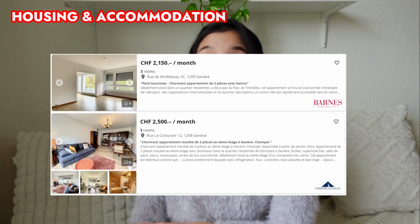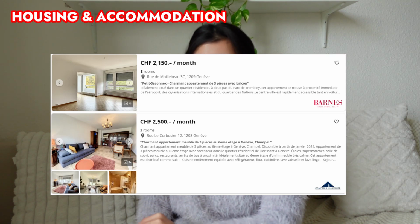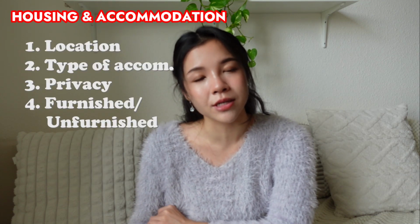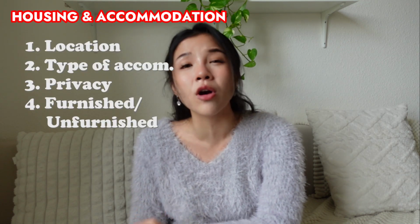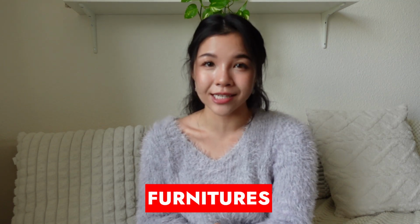Last but not least, unfurnished apartments are going to be cheaper than furnished apartments. It really depends on individuals for this one because some might feel that it's much more convenient just going for a furnished apartment. But for me, I got an unfurnished apartment because I find joy in decorating my own home and investing in furniture I'll keep in the future. And that brings me to my next point on how to save money getting furniture.